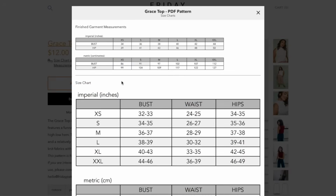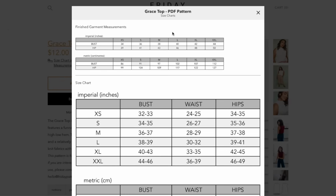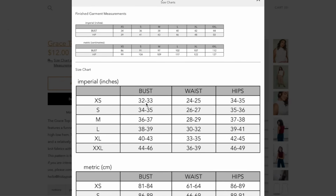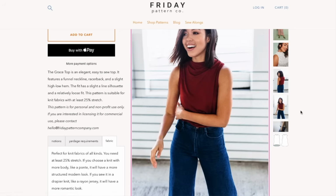12 bucks. And this is the first one we've seen that does not go up to 4X. So we've only got the finished garment measurements from 34 to 44. And then your hip is 39 to 50. So I would be small to a large in this. Yeah, because the finished garment measurements really don't have that much ease in the bust at all. And then for the hip, it looks like 4-ish inches, which is kind of a lot. I guess there's probably about 4 inches or so.